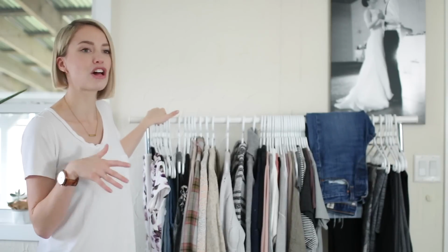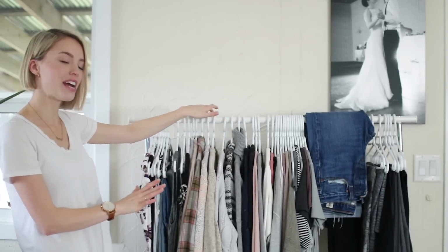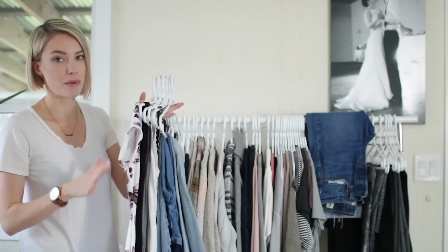It's their $19.99 rack, which is very, very affordable. This is pretty organized, and we're going to start at this end, where all my maternity clothes are.